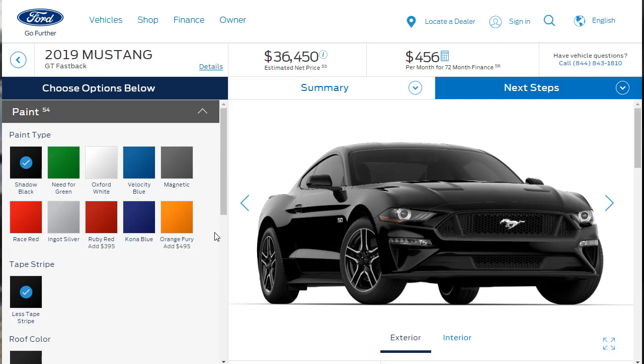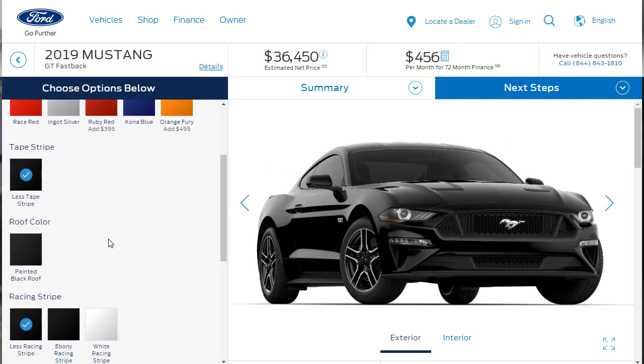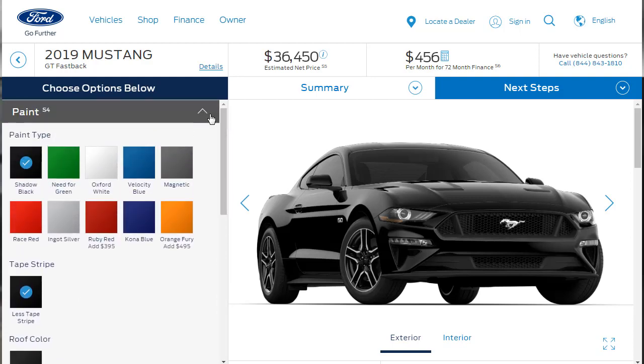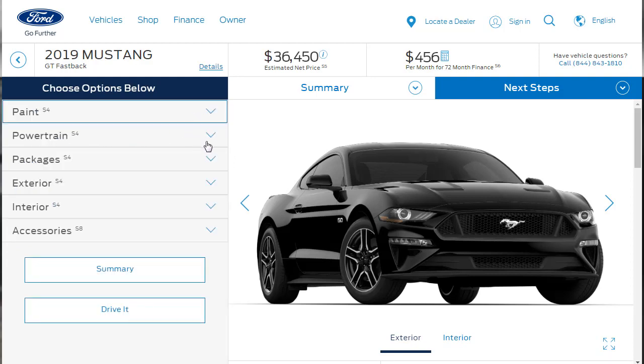Okay, you know what? We're going to keep it simple. I want this Mustang in all black, so we're just going to do it in shadow black. We are not going to do a tape stripe. Roof color, we're just going to leave the roof just the way it is. I guess it's just going to be black. Racing stripe, I don't want racing stripes. If you watch this channel, you know that I don't get into decals and stripes and stickers and all of that there. So that's the paint.